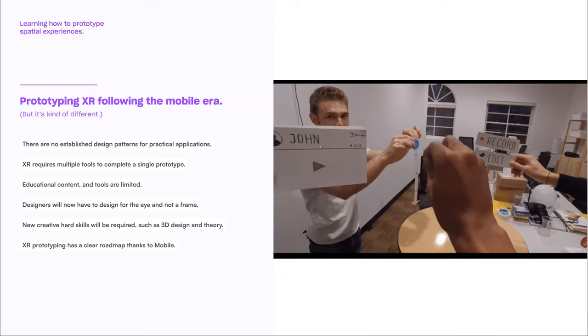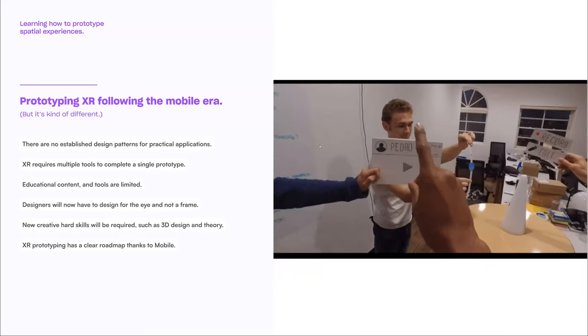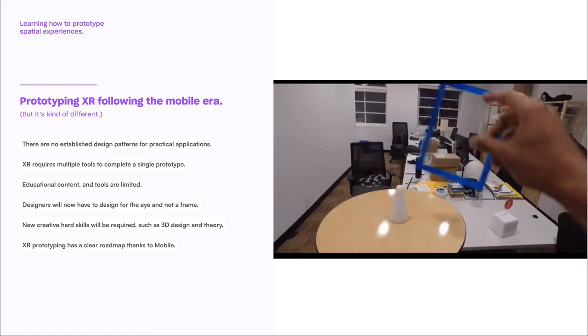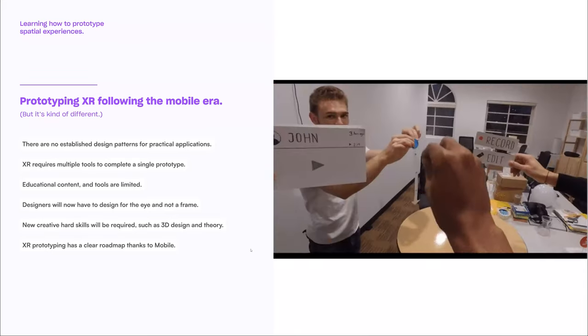And you have to teach a lot of designers, especially who design in the flat world, how to conceive in the 3D world and understand 3D design theory, ergonomics, and stuff like that. But as I said, it is following the mobile era really, really fast.